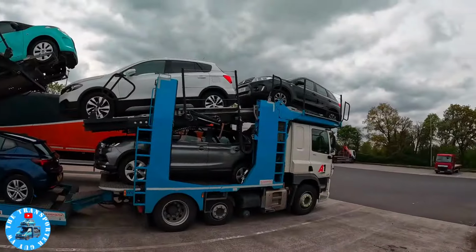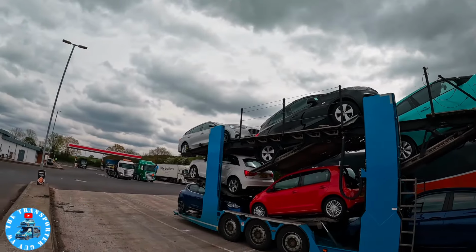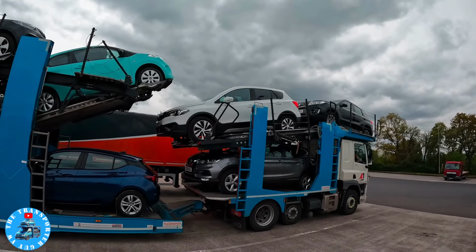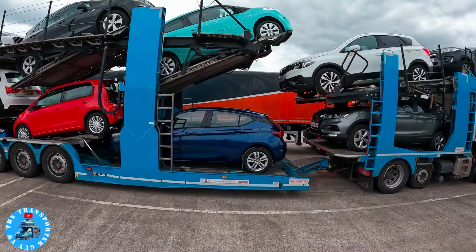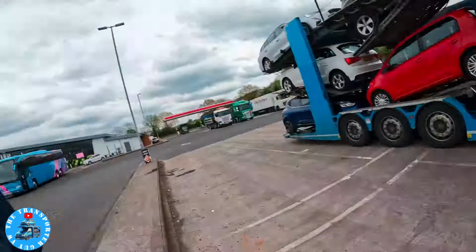So loaded 10 out of Coventry, and we're going down to Mount Nash, near Cardiff. So car 1, Mocha, car 2, Focus Estate, car 3, Suzuki Vitara, SX4, Qashqai behind, car 7, Astra, car 8, VW, car 9, A1, and 10, and Clio on 11.